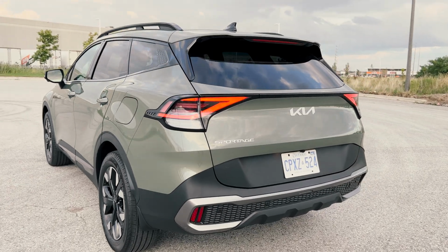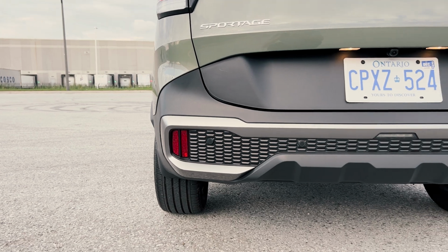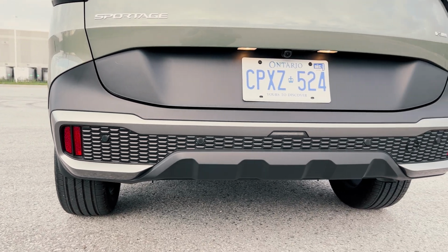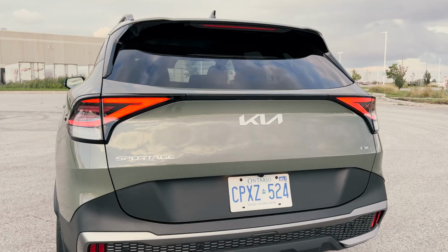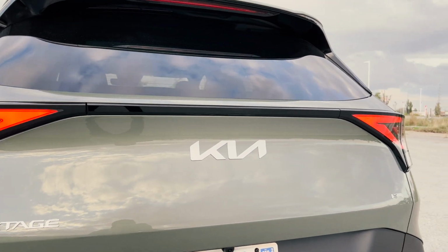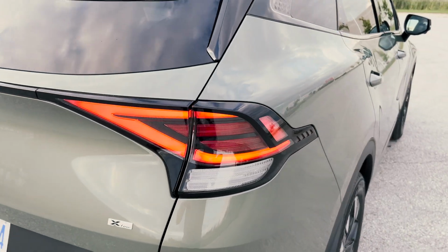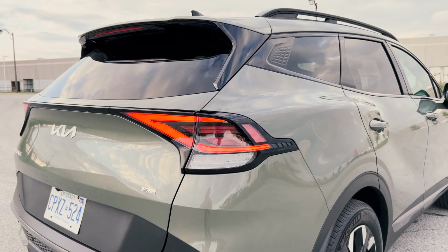Over on the rear of the Kia X-Line, the bottom portion is all in black plastic with more of the satin chrome accent piece and sensors built in for the rear. On the tailgate is another new Kia logo, a Sportage logo, and the X-Line badge. Even the rear taillights, which are LED, come in this very unique looking shape, giving it that futuristic look.